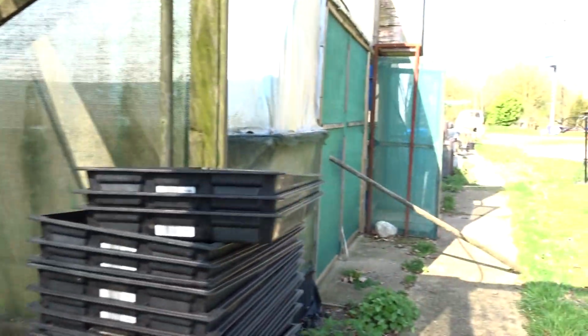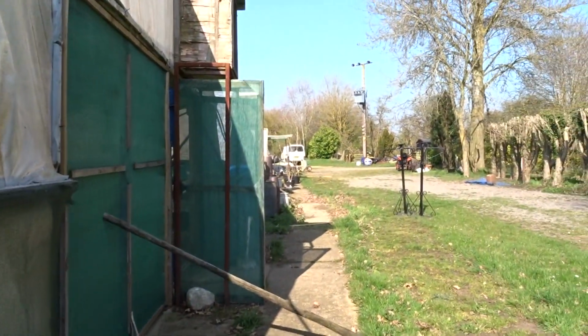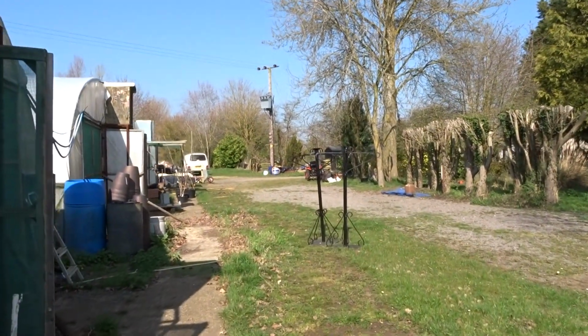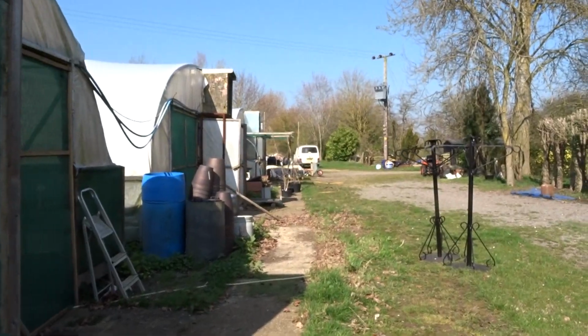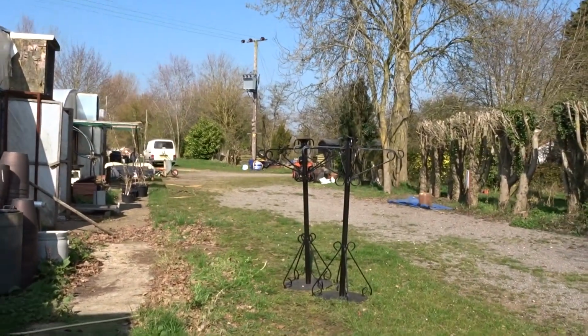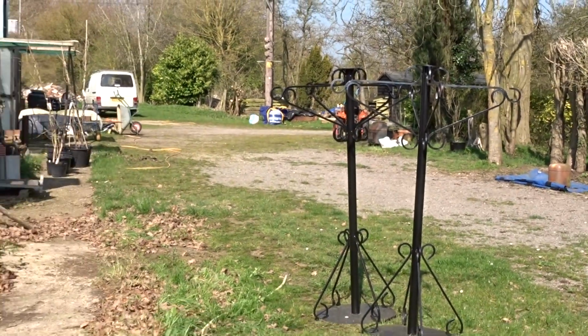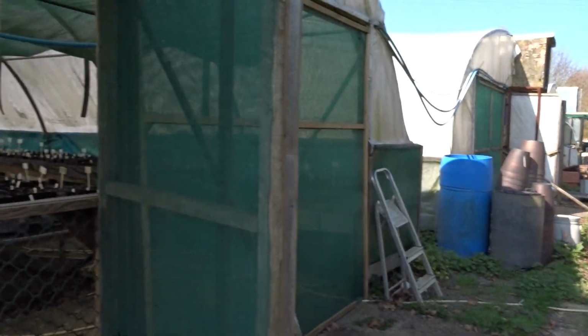Well, we're getting ready for the start of the season, so we've got it a little bit dishevelled, but it's such a lovely day at the moment, so I thought, my two hanging basket stands sitting there ready for a spruce up before the season starts.